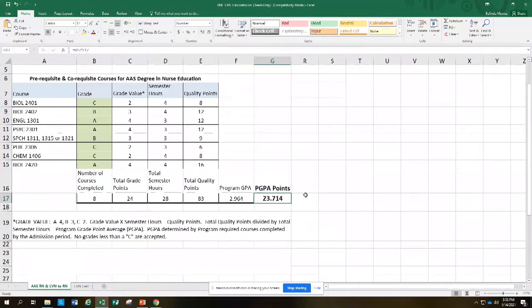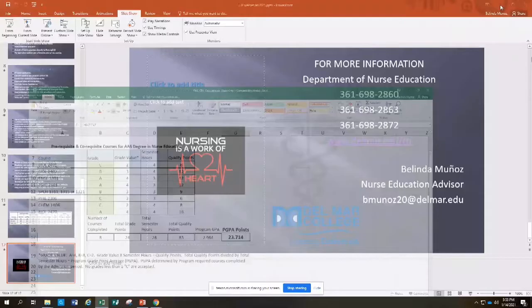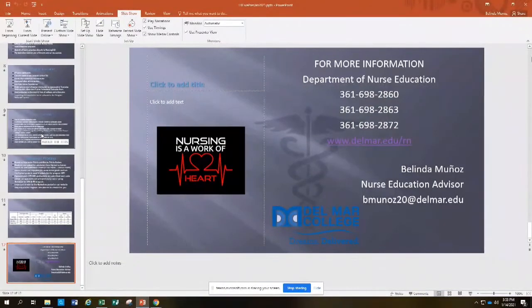From the way Christy has debriefed me, the range can be anywhere from 20 to 50 or even beyond that. It just depends on the dynamics and makeup of the class once Christy goes through and does all the GPA calculations and ranks everybody. Okay, so I just wanted to show that quickly to you. I can email you that calculator.